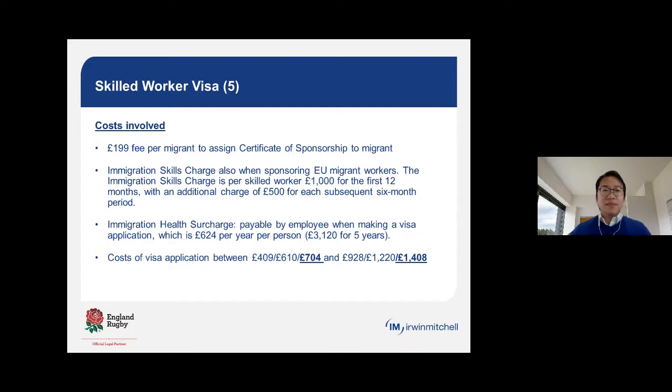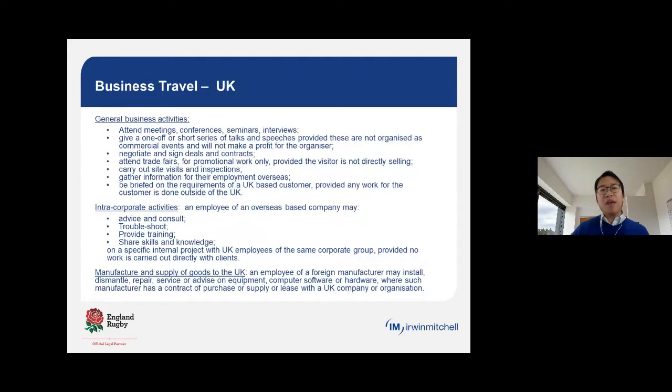Next slide, please. But what if you are an EU citizen who wants to visit the UK for a short business trip, for example? You can do that under the visitor visa scheme, provided that the activities you intend to carry out in the UK fall within one of these categories.